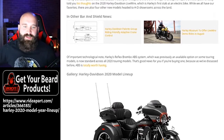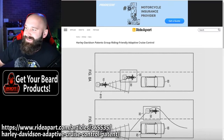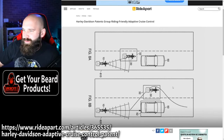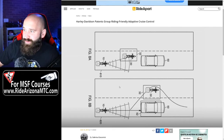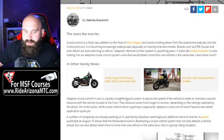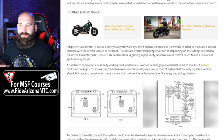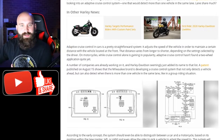Some more information's coming out. We also got, they're patenting rider-friendly adaptive cruise control. Well, this might as well just jump into this one. This is actually very interesting. So Harley-Davidson patents group riding friendly adaptive cruise control. There you go. So this is a new technology that cars typically have. What adaptive cruise control is, is that you put in cruise control, you start creeping up on somebody, and it actually changes the speed to match the person in front of you.